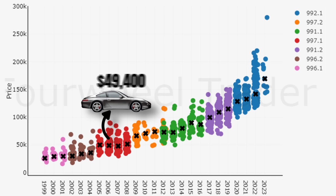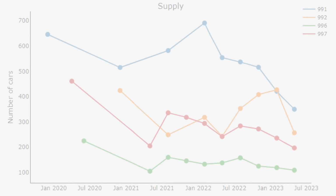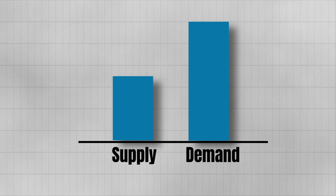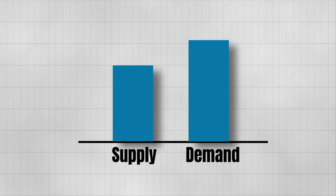Of course, Economics 101 taught us that it is supply and demand, or to be more precise, the balance between the two of them. We're currently seeing a drop in supply, but on a standalone basis, this isn't a reliable indication that prices will go up. During the second part of the pandemic price surge, we saw, for example, that supply increased considerably while prices were still rising.